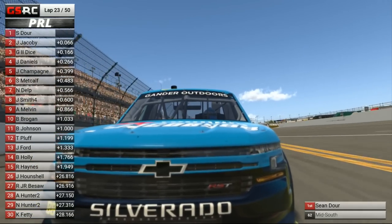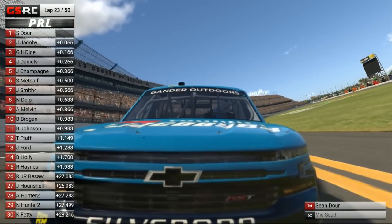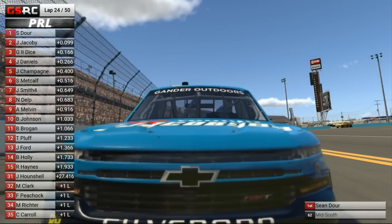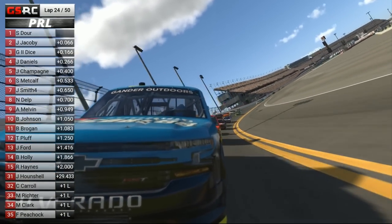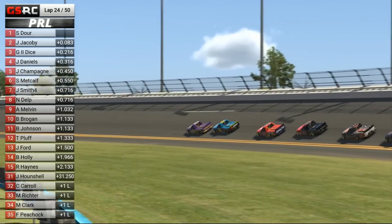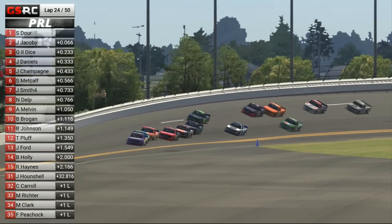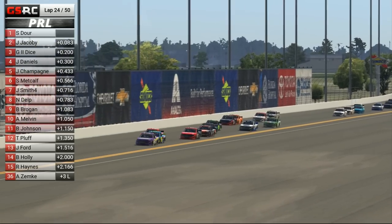I kind of wonder, with the big bobble that we saw for Delp, or for Dower rather, as it looks like Dower now going to come back up to the front as he gets help himself from Jacoby. Is it worth the risk if you're having those kinds of wobbles with the tires to come in and take them, considering we haven't had any cautions yet? Well, considering the wobbles are happening, I would stay out, actually.